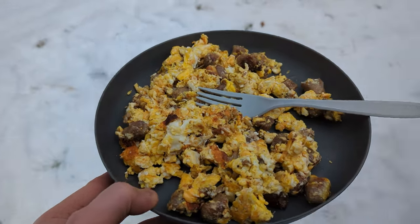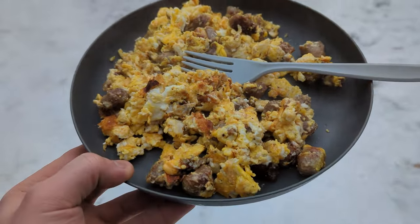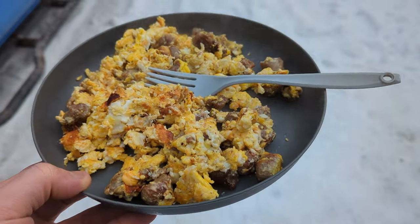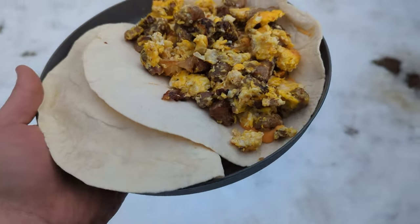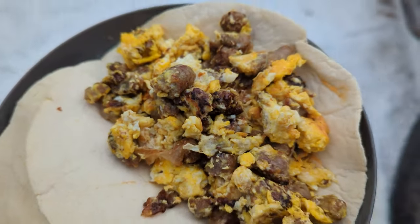Breakfast is done. Some eggs, cheese, sausage, you know, the normal stuff. I'm gonna probably throw mine in a burrito, but this is for Ash. We're eating inside the truck because it's cold out here. No fire. That is a good looking burrito, dude. Look at that. It's kind of maximum capacity, but I'm gonna go tear this up.